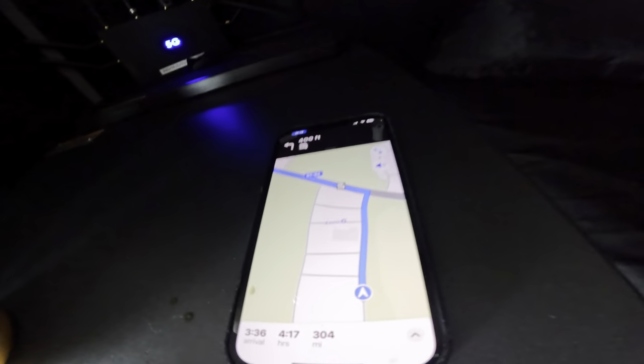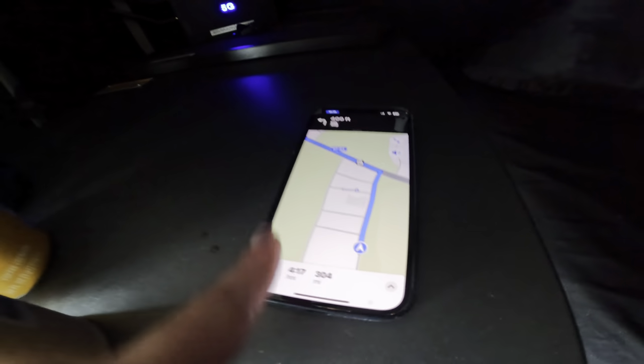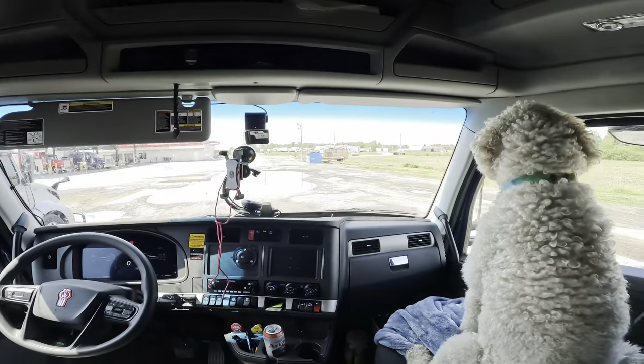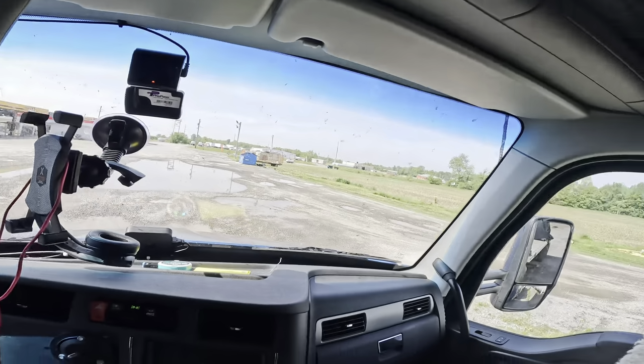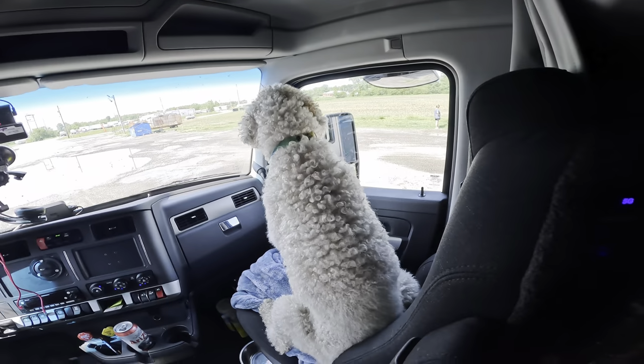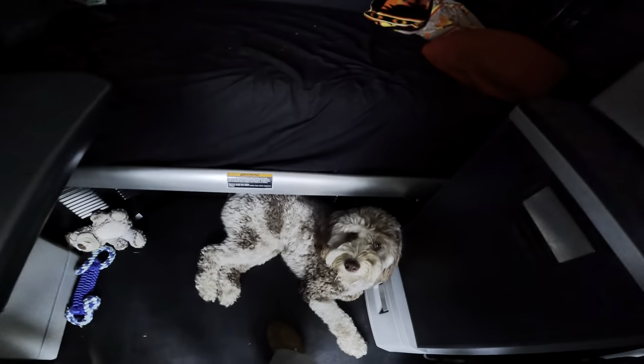And right now I got 4 hours, 20 minutes to my delivery. I'll be there at 3:36, and they stop receiving on Sundays at 6 p.m. So I gotta go walk around, do my pre-trip in this little app I got, and we'll be on the road. Peace.